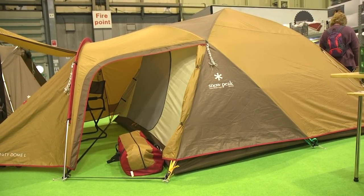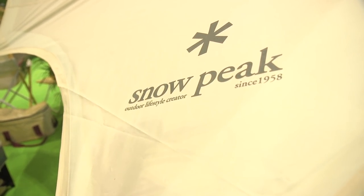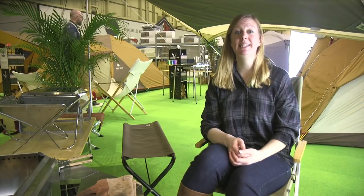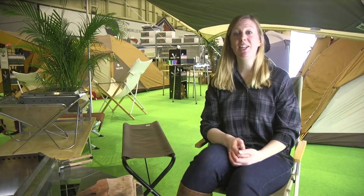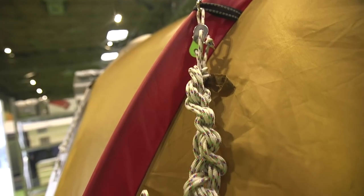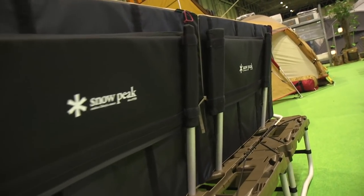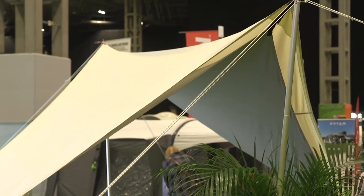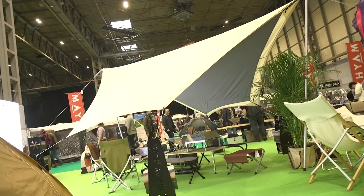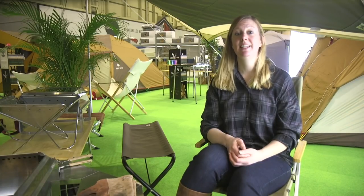You'll see lots of well-known tent brands at the show, with the latest models from Atwell, Van Gogh, Coleman, Zempire, and all of the big names you'd expect to see. What you might not expect to see is this brand, Snowpeak, a Japanese company established in the 1950s that's becoming well-known for its outdoor clothing and its super stylish tents and accessories. You can see some of the company's biggest sellers at the show, including this Takibi tarp. It's made of flame-resistant material, so you can set up your campfire underneath it, and it retails at £650.